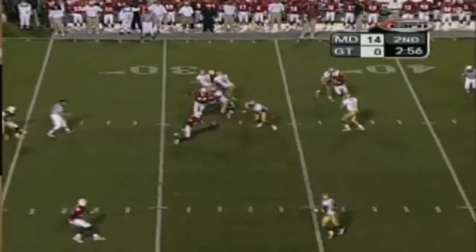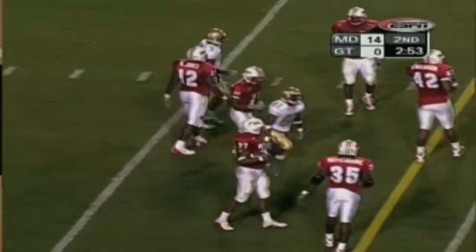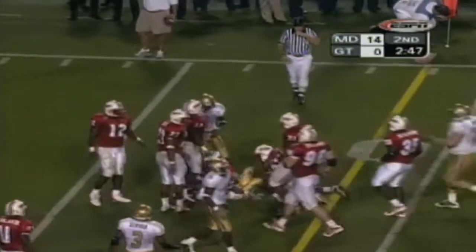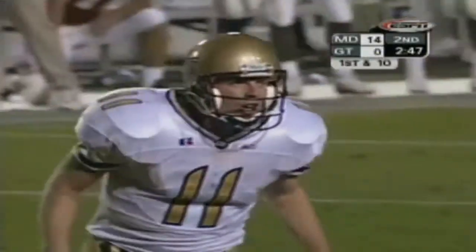Gotze sends five in the pattern. Incomplete. Tried to force it to Jonathan Smith. Second and 10, Gotze throws. Complete to Smith at the 17, first down Tech. It's very important here that George Gotze just keeps his cool. There's 2 minutes and 47 seconds to go, Kirk, but the most important thing, they still have three timeouts.